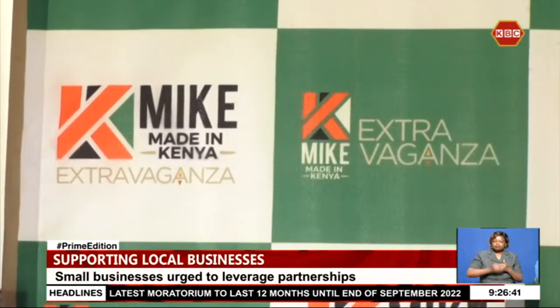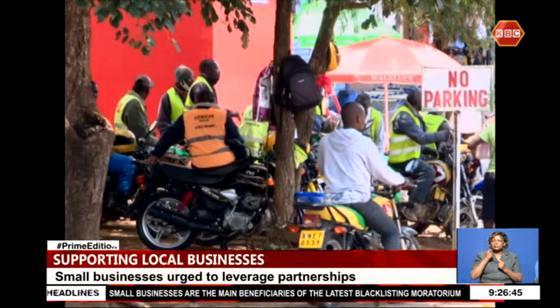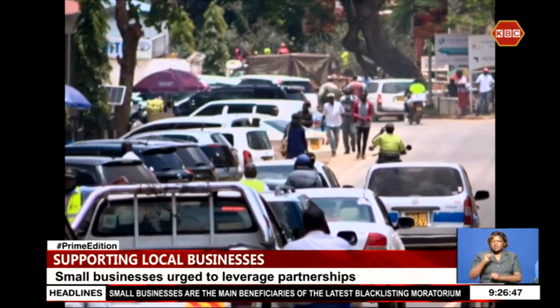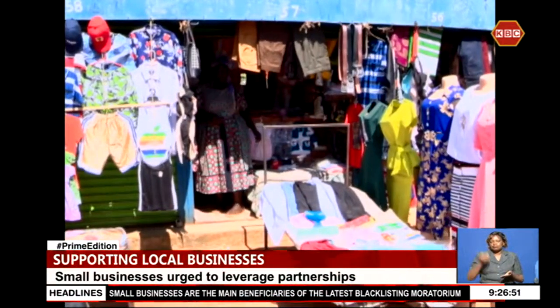To mitigate against some of the challenges, the Make It Kenya Extravaganza exhibition, to be held in Nairobi next week, alongside other expos, have been identified as avenues for business recovery for small businesses. We will be looking at business leaders, especially within the SMB community, to attend and get the training that they need to be able to grow their businesses.